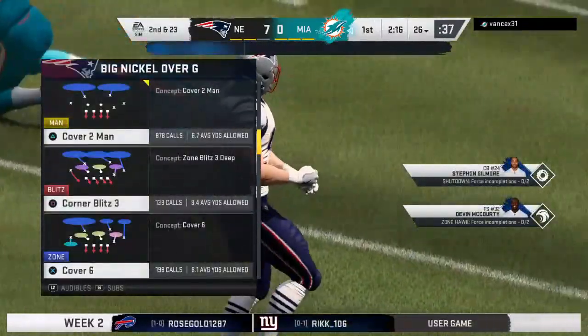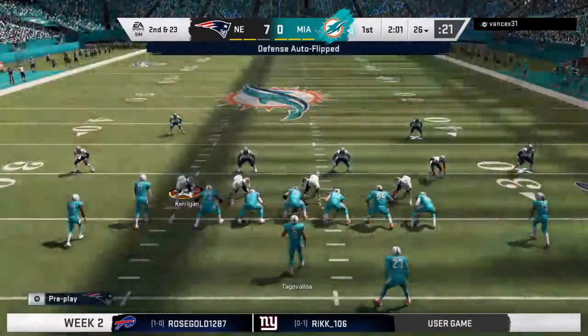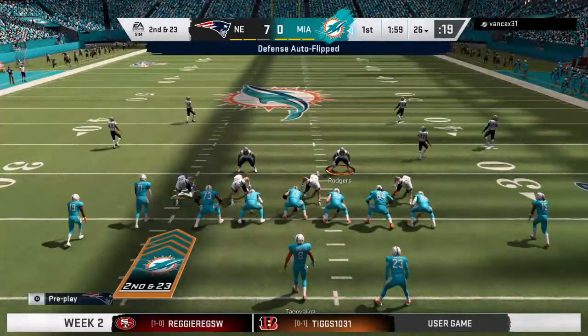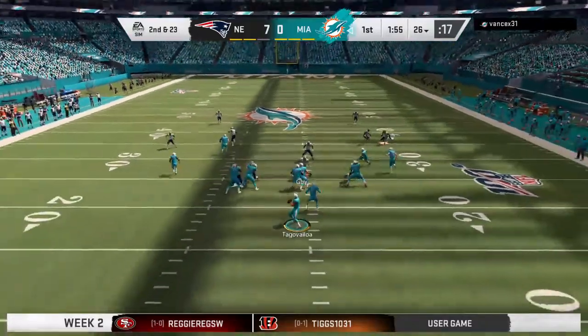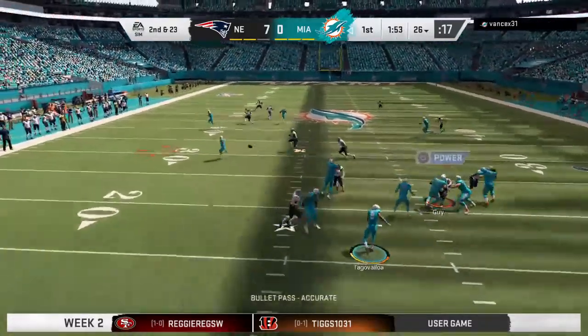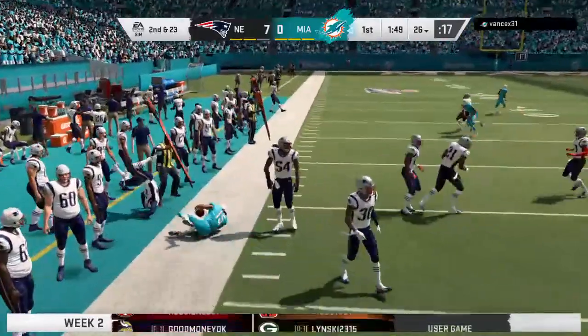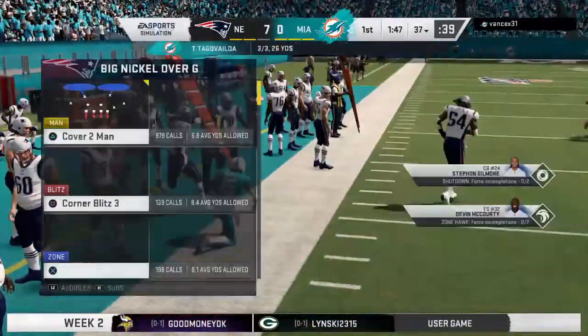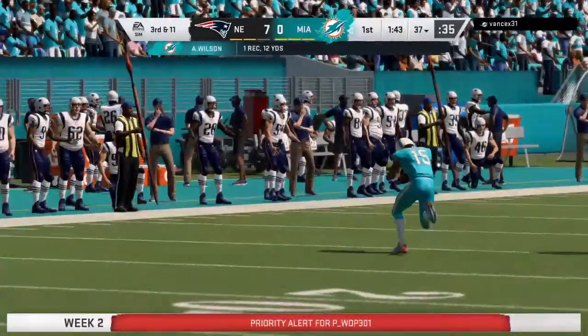Ryan Kerrigan in there for sack number 85 of his great career, moving him past Hall of Famer Howie Long on the all-time list. Now then, after the sack, it'll be interesting to see what they have planned for 2nd and 23. Now a quick throw as that's complete on the hitch route, and he'll be brought down right around the 37. It's a pickup of 12, and that'll set up a 3rd down.